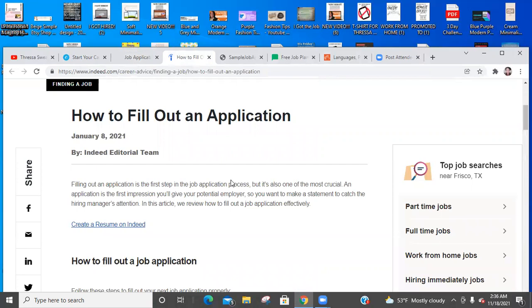Now we're going to talk about how to fill out an application. A lot of people may say, oh, I already know how to complete an application. This is one of many that needs to be completed, and it needs to be completed right. Your resume needs to be on point as well as your application.